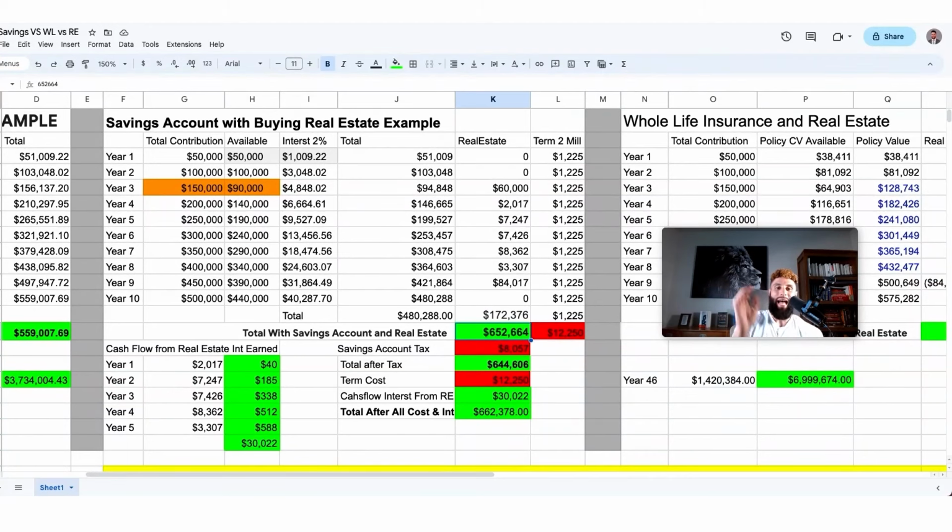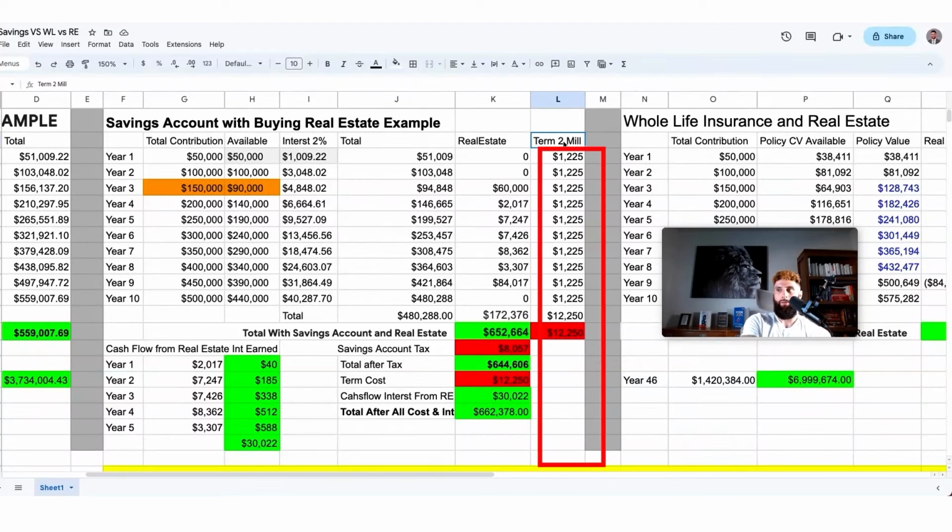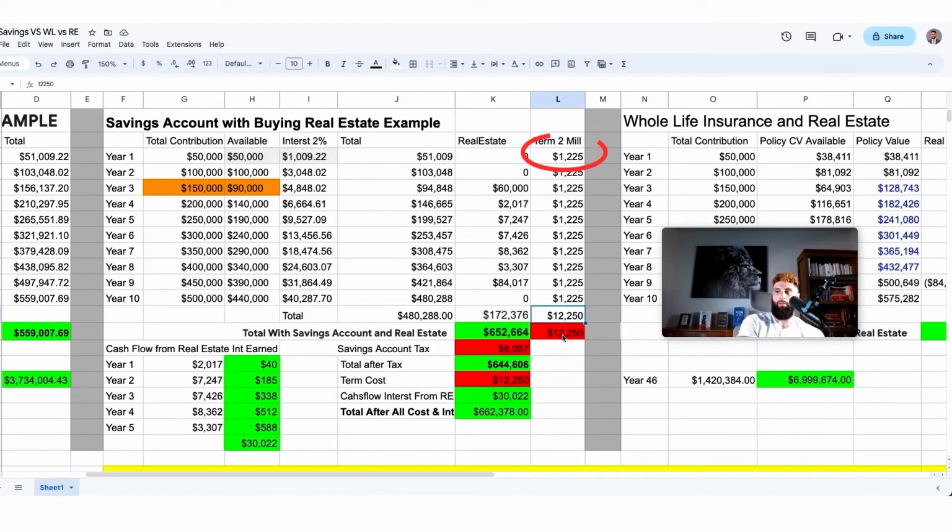Now, to be fair, I would have to pay $8,057 of taxes if we just use a 20% tax rate. What you can see here in red is the total tax for the savings account, which, to be honest, the 20% tax rate is quite generous. What I also did is I added a term cost. There's a $2 million policy for a 10-year window. It's actually a 30-year term, but we're looking at it in just a 10-year window. At a super preferred rating for a male my age, the cost is $1,225 a year, which gives us a total cost of $12,250, which you can see I've put here in red. Red is an expense, green is money in the bank.